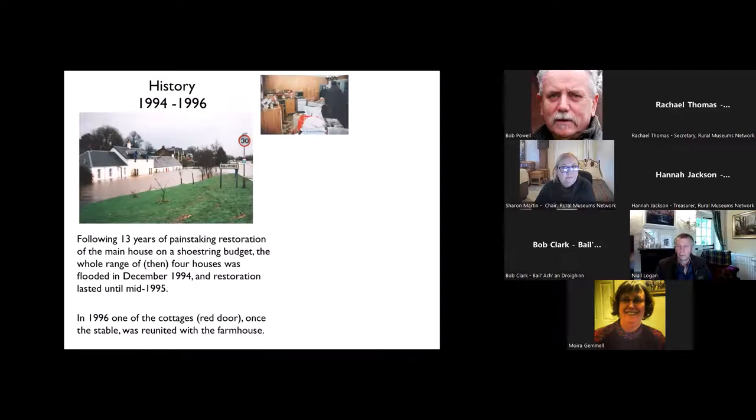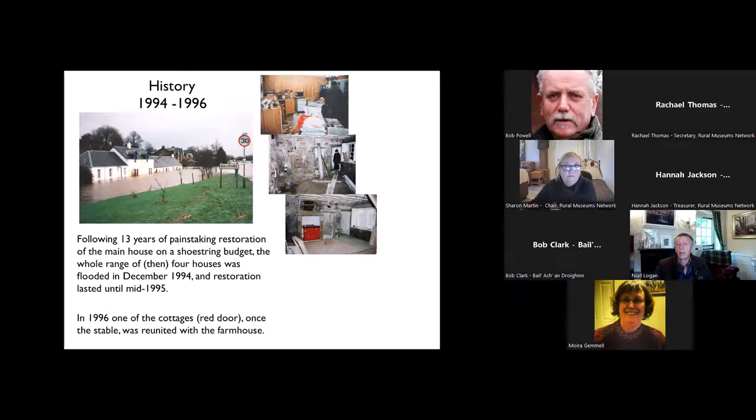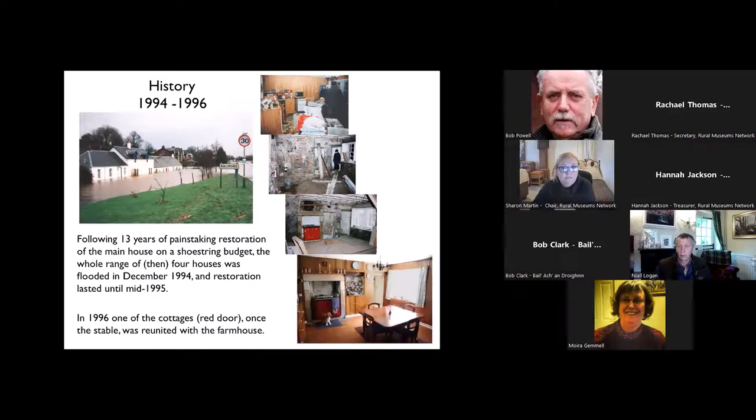So there we see the kitchen area immediately after the flood. That's after stripping out to a mud floor, and it was the original mud floor underneath a suspended wood floor. And the bricked up area is where the fireplace was, that had been bricked up in the 1960s. Here it is undergoing restoration with a Rayburn stove in there, and the fireplace restored. And we ended up with that. And I'll come back to this image to show a bit more detail later on.